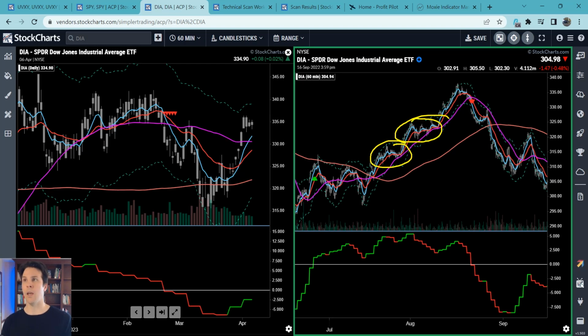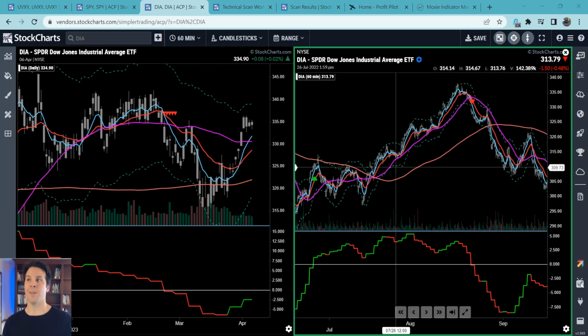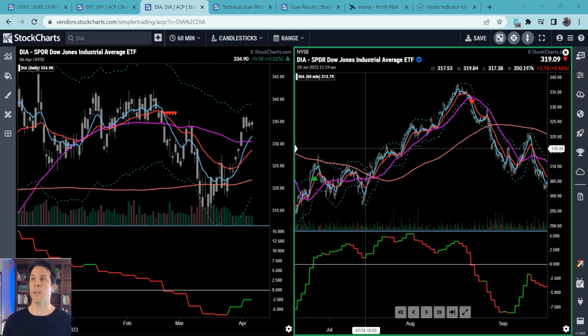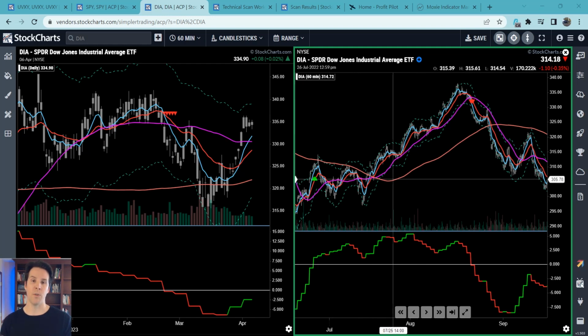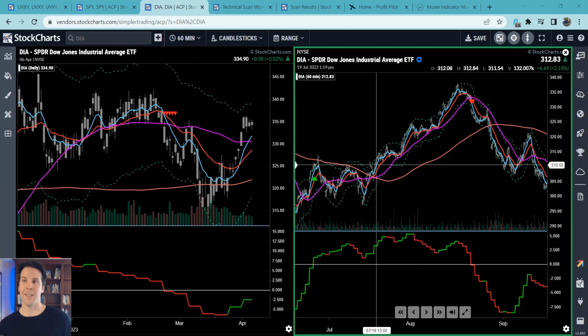So that's why I'm saying, hey, I think we've got some more upside. I think this is looking bullish. It is not even looking like it wants to pull back. It's looking like it wants to go sideways into those moving averages, which looks like it should be a continuation of price moving up.